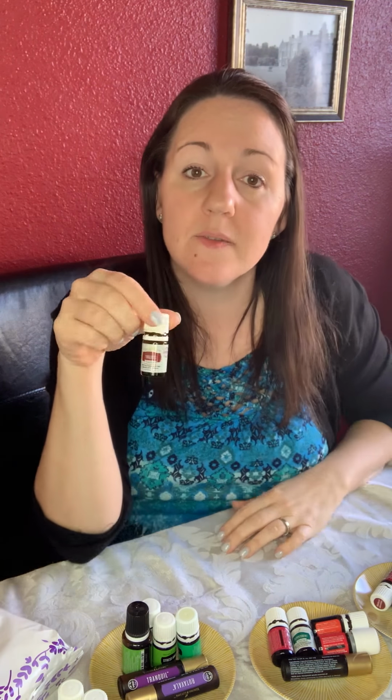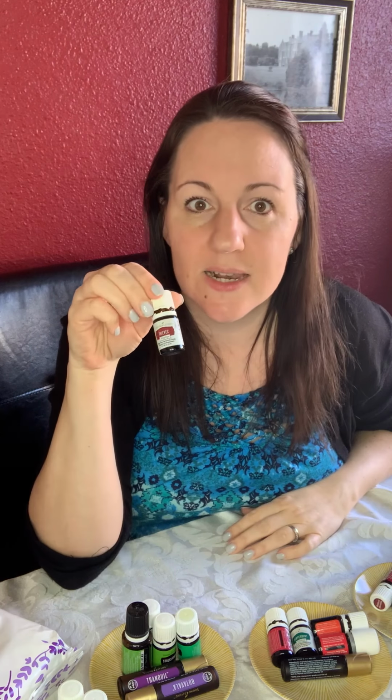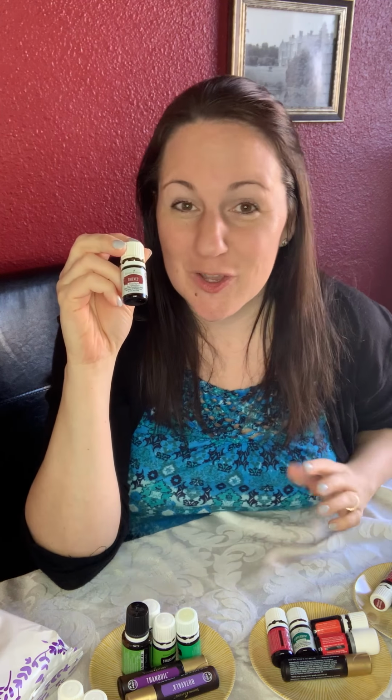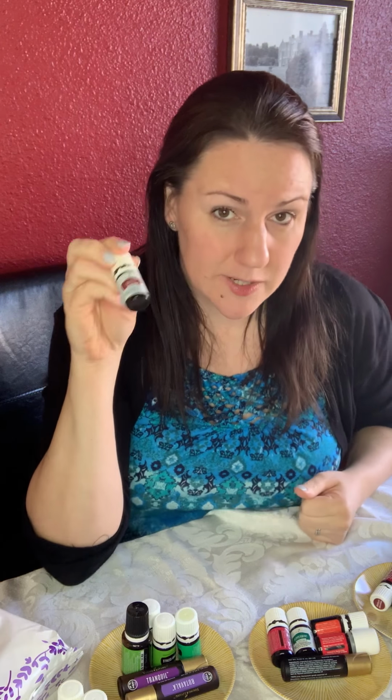And then the last popular category was the immune system. At this time of the year, this is a huge topic. Things that I do, I'm sure you've all heard about Thieves. This is the Thieves Vitality, so anything with a white label you know you can ingest, but there's also another one in the brown label that you can use topically and aromatically. If you do put it on your skin, definitely dilute.